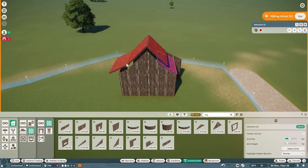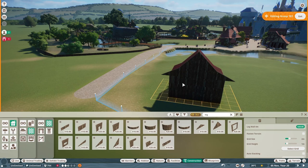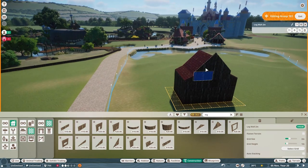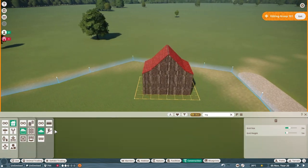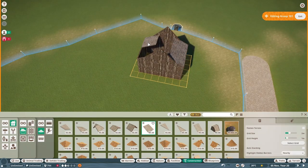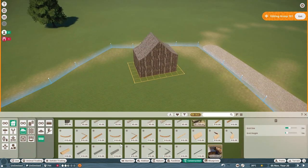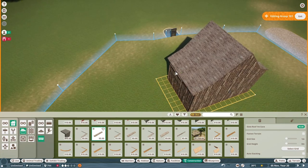I also have planned this to be a little area where the wolves themselves can go when they need some privacy from the guests, and it will also hide the keeper's entrance to the habitat so that the guests don't lose that sort of immersive experience that I'm really going for in this zoo.